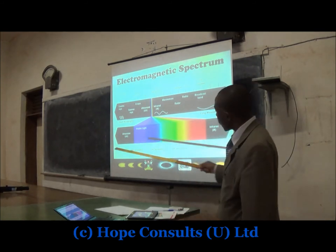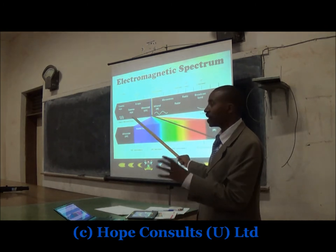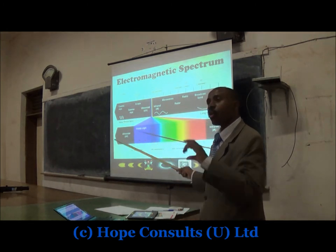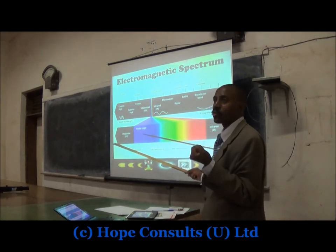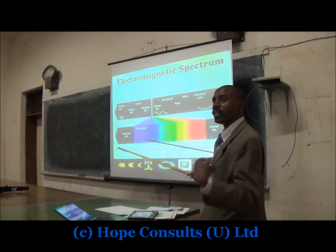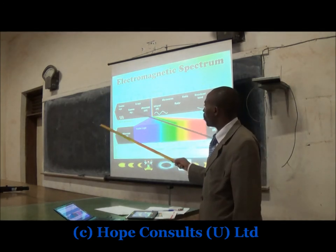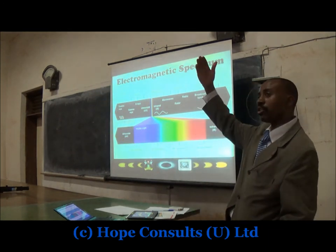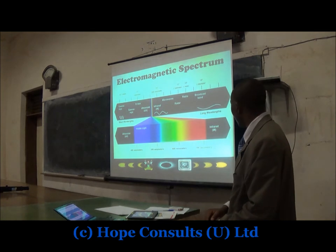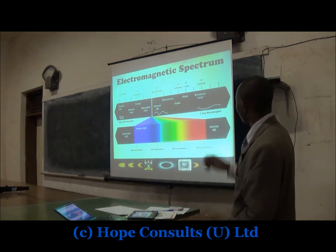Now the other side is the ultraviolet. We have ultraviolet A, B, C, but the ozone helps us to filter out the dangerous one, which normally causes skin cancer and so on, skin burns. Then we have the gamma rays and then the cosmic rays, which are far in the upper, or let's say far atmosphere.